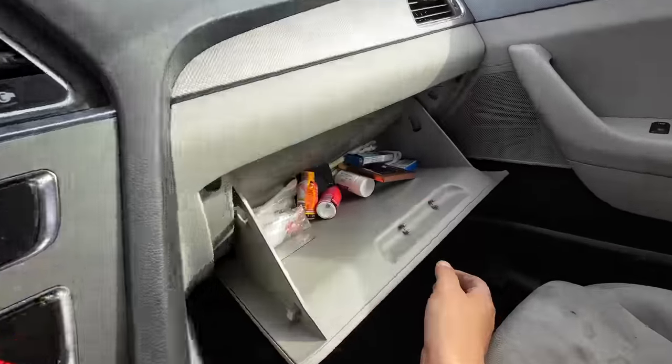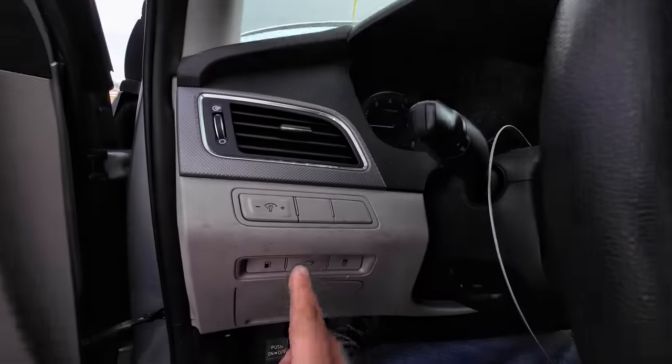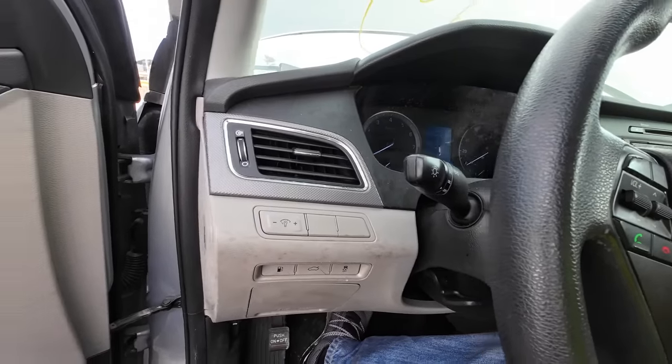Oh boy, you've got lots of stuff in the glove box there. Yeah. This car comes with all kinds of goodies, guys, none of which I would want. Yeah, I thought the AC compressor kicked on, but it must not have. I'm going to shut this off.